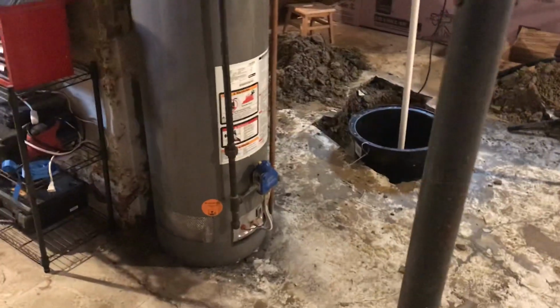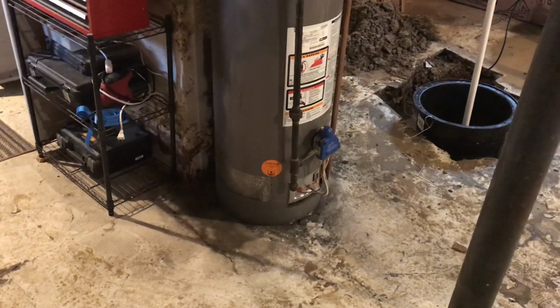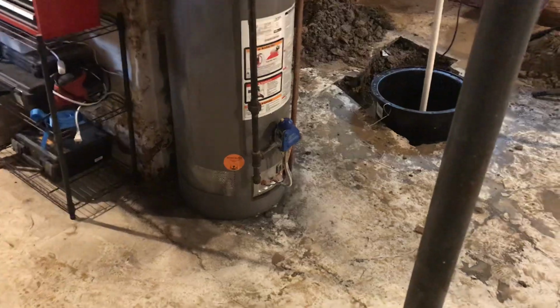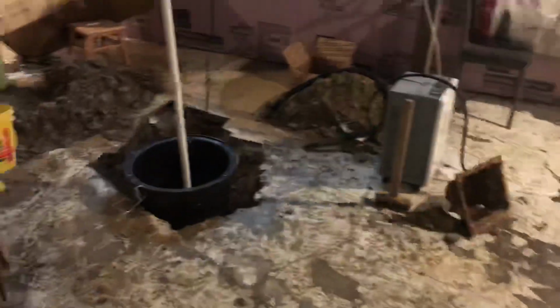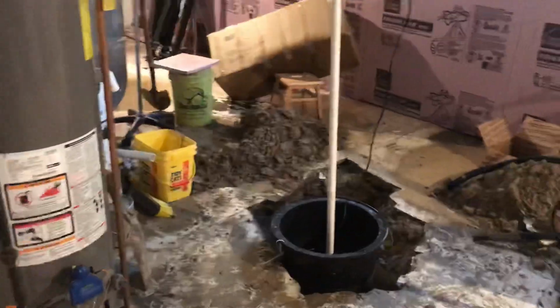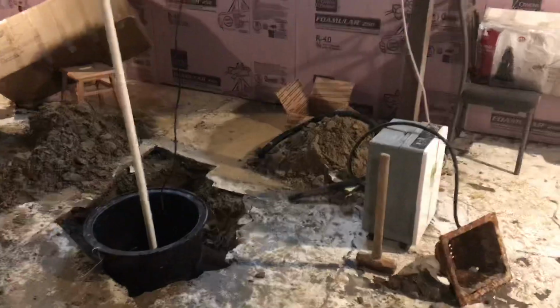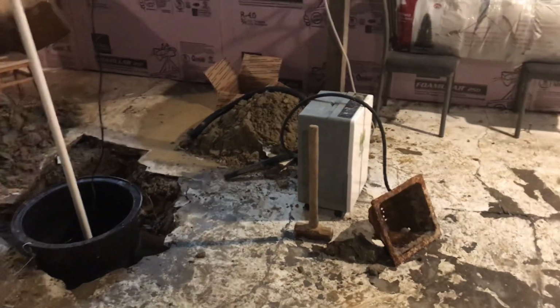So a lot of stuff got lost that wasn't a big deal, but still don't know about the water heater. What's going to happen with it once the plumber comes? I'll know. That's going to suck because that'll be expensive if it's toast. Dryer I don't know about yet either, so that's what we're waiting on. I'm waiting on this to dry up. So today I got to get all this other stuff out. I'm going to come down here and clean the floor off, get the rugs out, all that good stuff. So it wasn't as bad as it could have been, that's for sure.